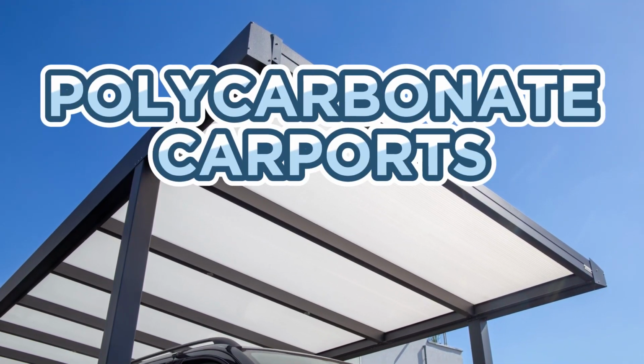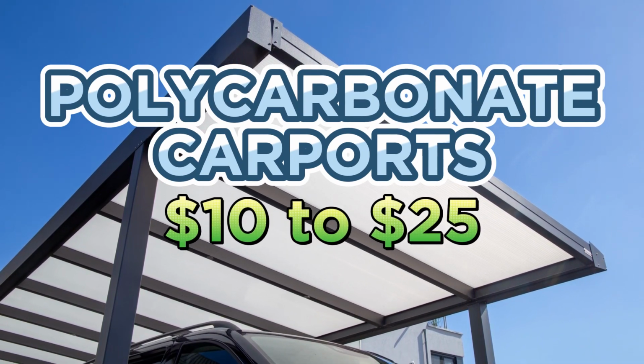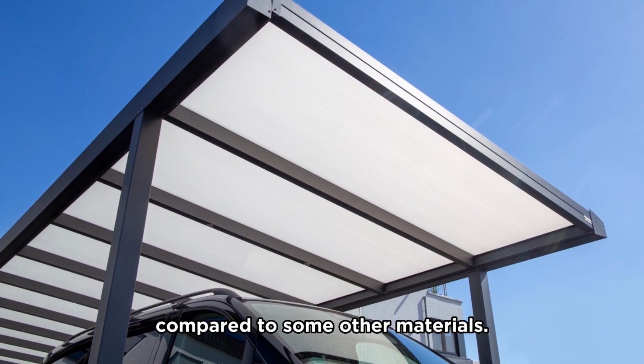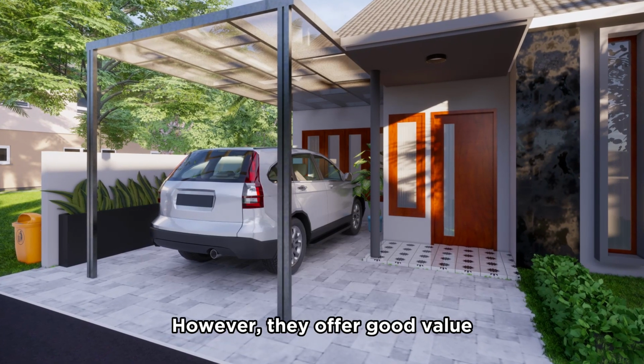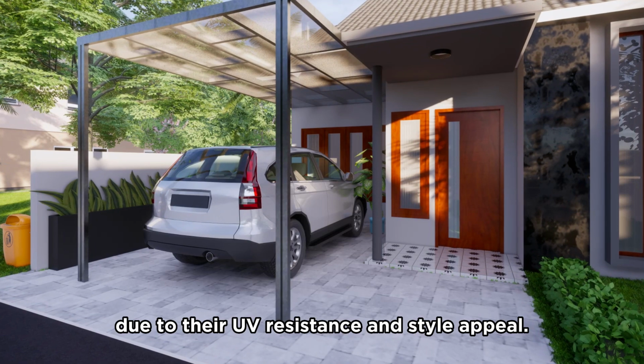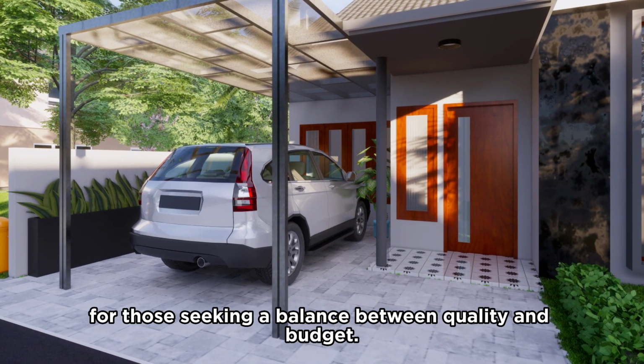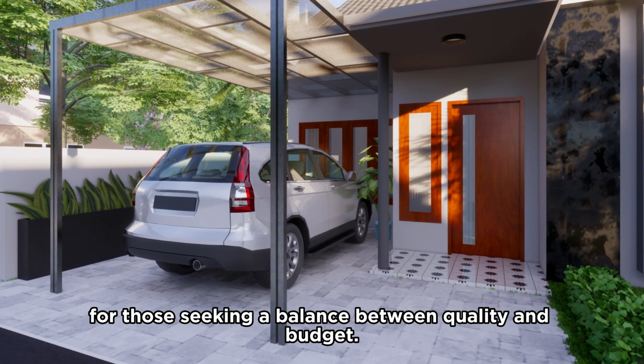Polycarbonate carports usually range from $10 to $25 per square foot. They can have a higher upfront cost compared to some other materials. However, they offer good value due to their UV resistance and style appeal. They are a cost-effective option for those seeking a balance between quality and budget.